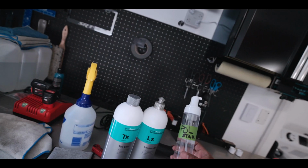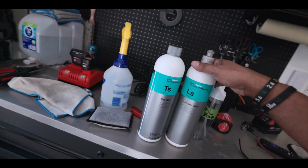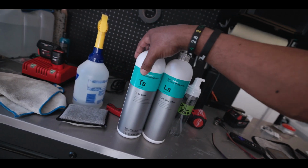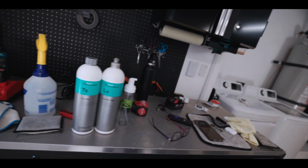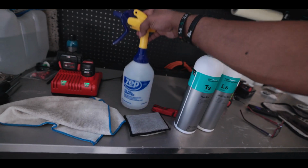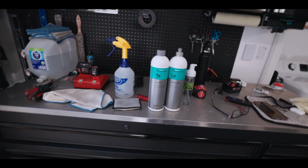I used Polestar and a foamer, and I used some Leather Star because the car has lots of leather. Then I topped off all the plastic with some Top Star. So yeah, it worked pretty good. I also used a little bit of Green Star. These guys are their names. What's with the star?